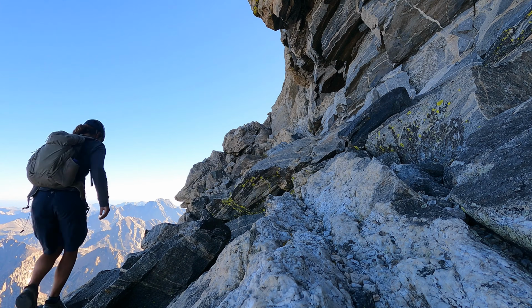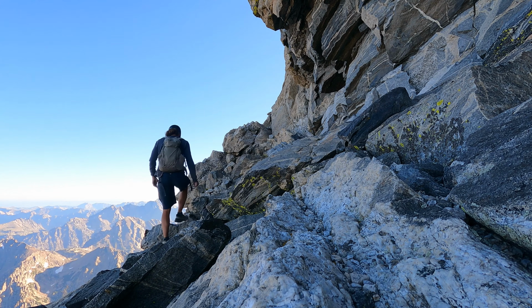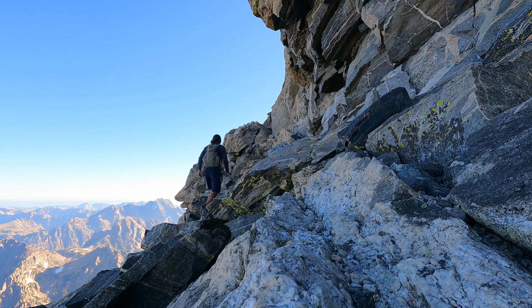Moving on the ledge toward the belly roll now. Also super important at this point that you empty your pockets. Make sure everything in your backpack is secure.